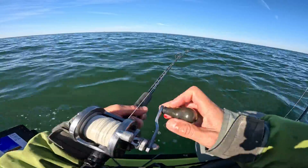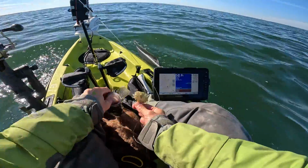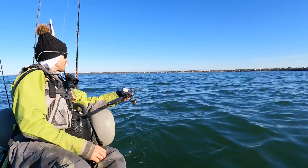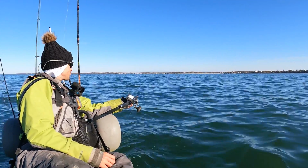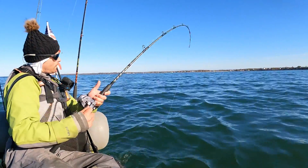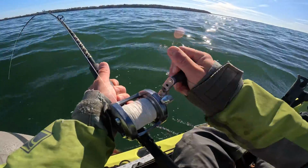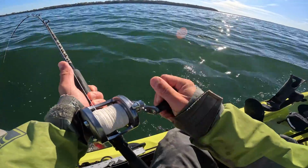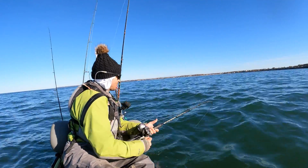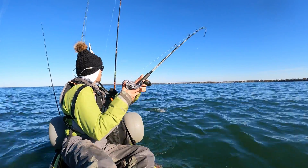I don't think this is gonna be a keeper. Maybe. Oh no. Oh, what is that? Could be a blackfish. This is pretty big. Whatever this is. What is it? Oh, it's just a giant sea bass. Absolute giant.